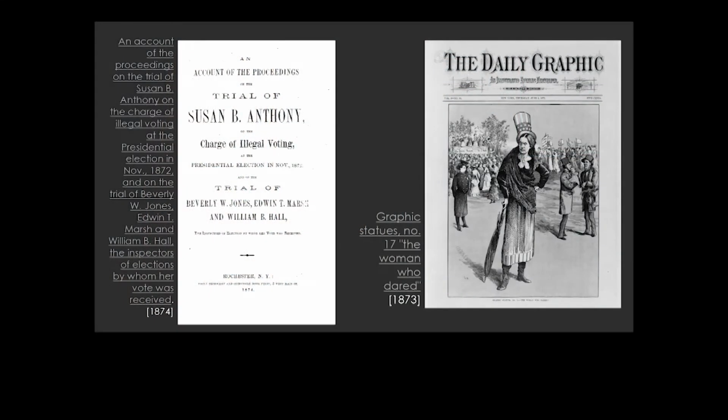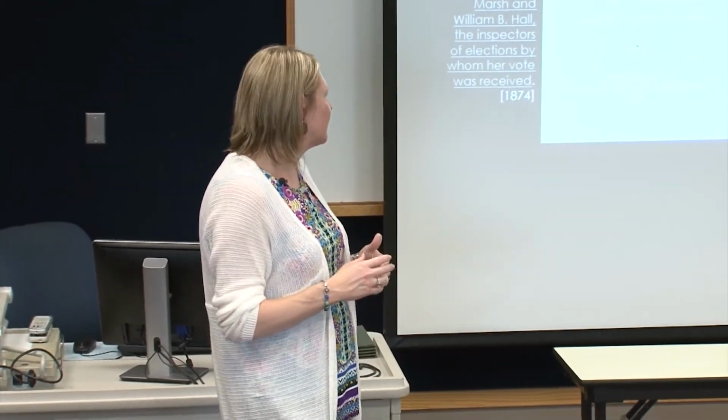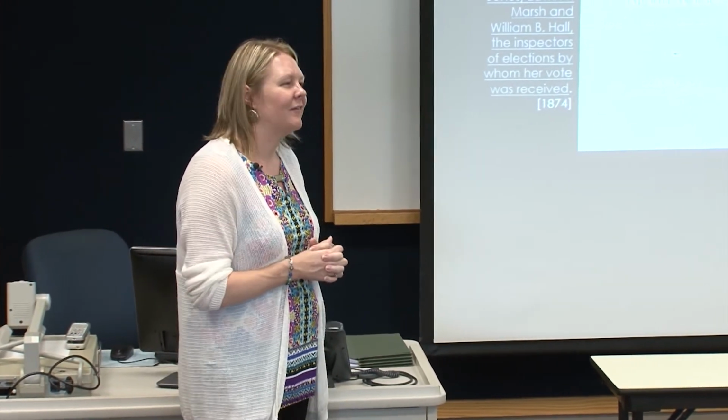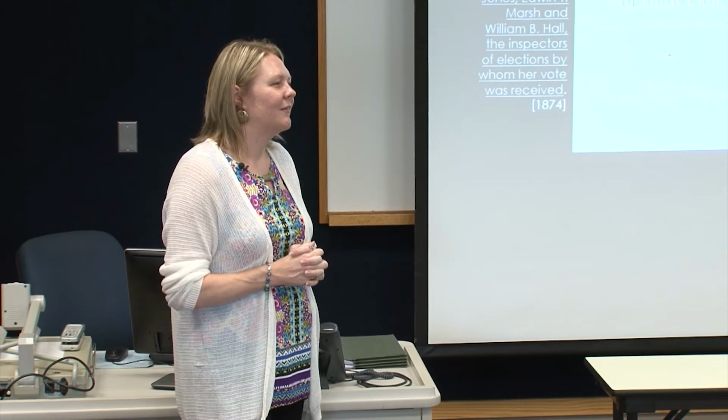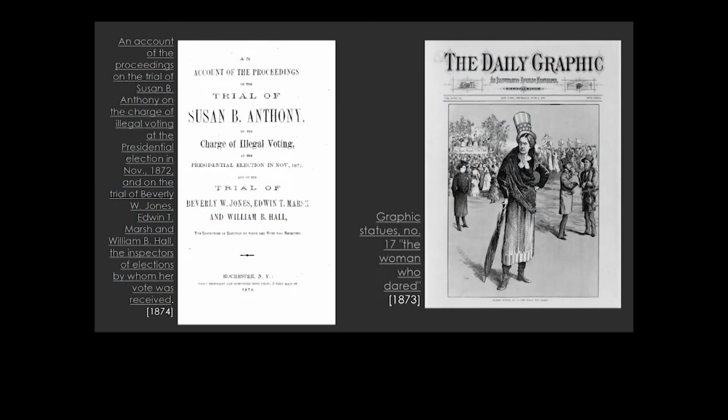All right, so what else is going on in the 1870s? We're still in the midst of Reconstruction, getting closer to the midpoint to the end of Reconstruction, depending on where you're at. So it's up north in New York. Both of these sources are from northeastern New York.